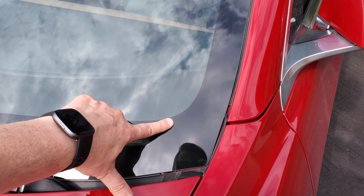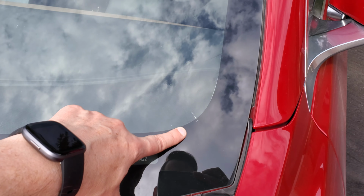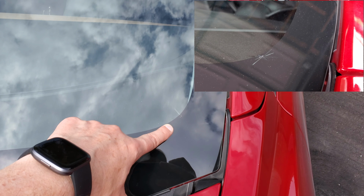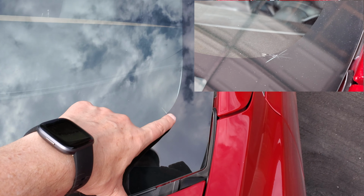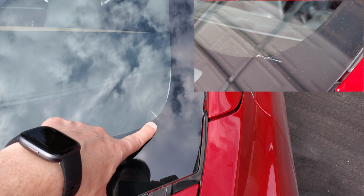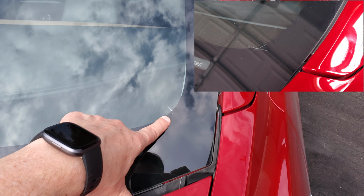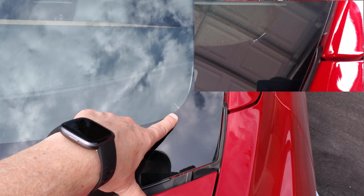Hey, it's Tesla Canuck. So what we are looking at here is a pretty big stone chip. I guess it's more like a spider web, but it didn't actually take a chunk of the glass out, but it's definitely, the circumference is probably bigger than a quarter. I'm going to take it to a local auto glass shop to see if they can fix it.